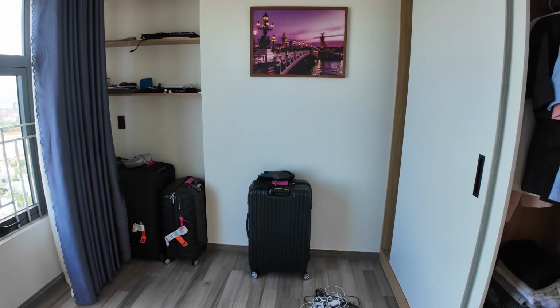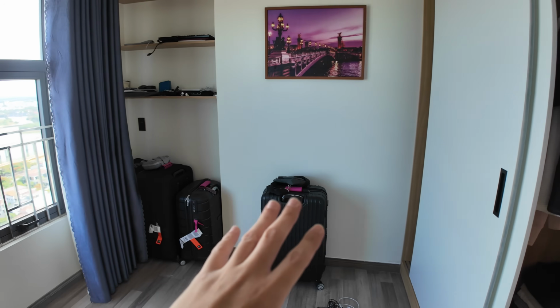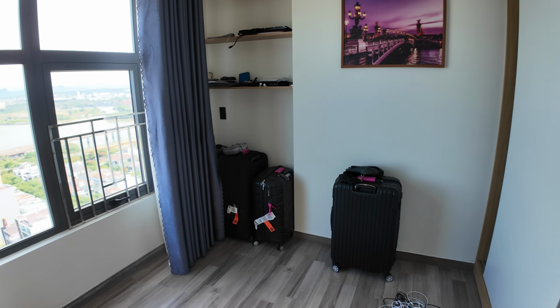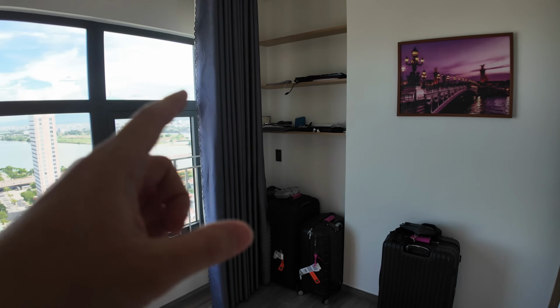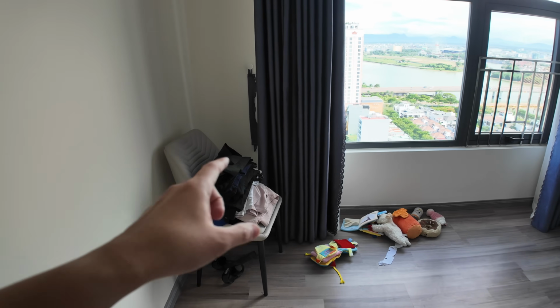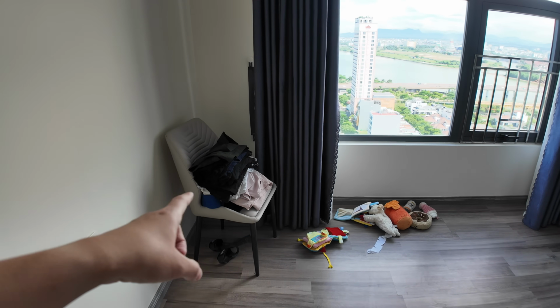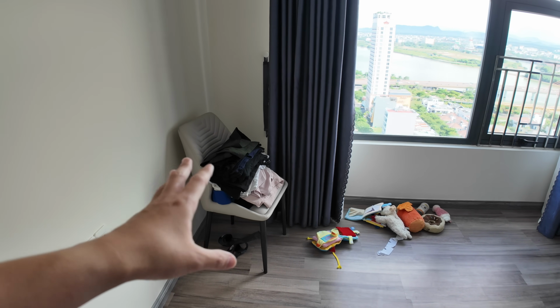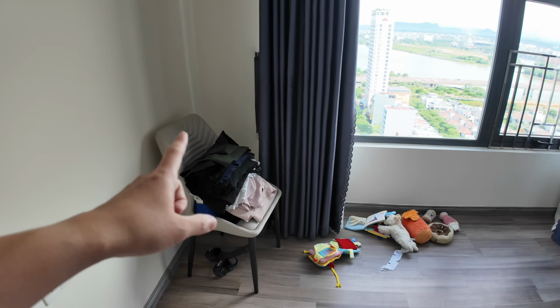Still need to clean some stuff up. Again, we have so much storage in this apartment that I'm going to be able to put all these suitcases away once I've gotten this area set up. But we got built-in shelves. I haven't put my laundry away, don't judge me. We just got laundry service returned. I think I mentioned in the other video, but it costs us about $4 to $5 a week right now, which is awesome. Wash, dry, and fold.